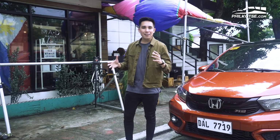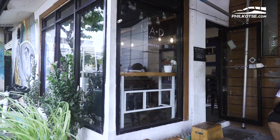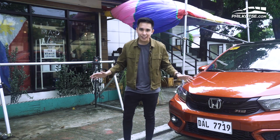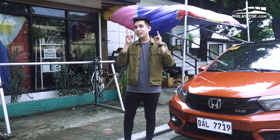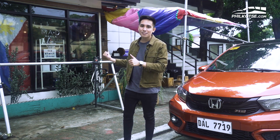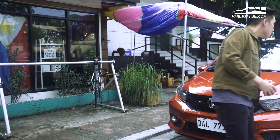For sure, natakam kayo sa ginawa natin. Kaya naman, if you guys want to visit MA+D Cafe, you can go here sa Matahimik Corner Malamig Street in Quezon City. Definitely, the food is great. The drinks are great. So if you guys want to have a good time with your friends or kung gusto mo magmuni-muni mag-isa, then this is the place for you. But as for me, I gotta head out of here. Let's go.